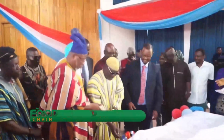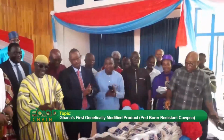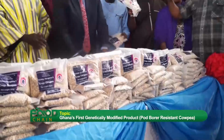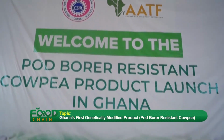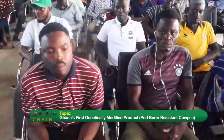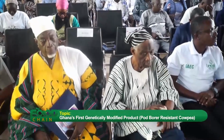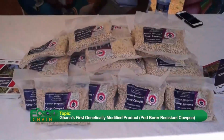The Savannah Agricultural Research Institute of the CSIR, for the last 12 years, has worked to commercialize a resistant cowpea variety to address the devastation the pod borer insect caused to yields of farmers. The pod borer insect is said to be one of the pests that continues to destroy yields of farmers in the 5 regions of the north, forcing most farmers to spray several times before harvest. This, according to experts, not only increases the cost of production but is also harmful to humans because of the high chemical spraying.